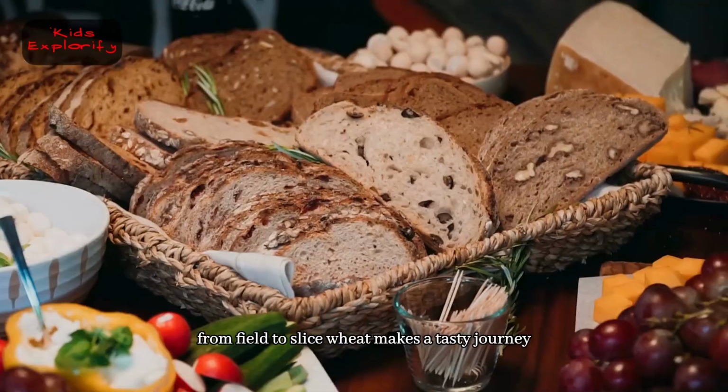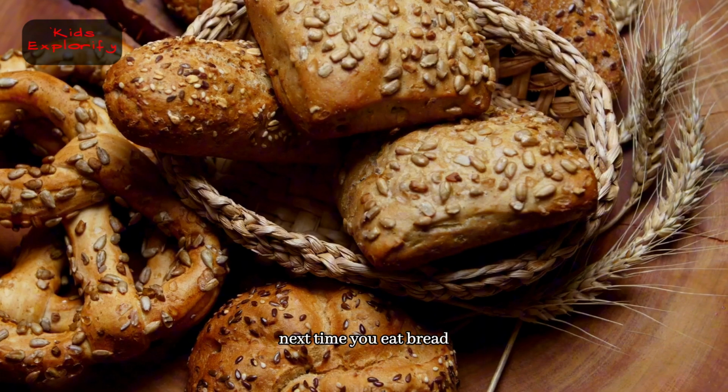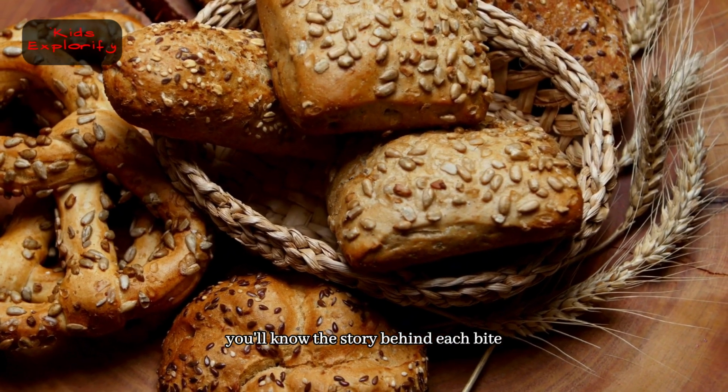From field to slice, wheat makes a tasty journey. Next time you eat bread, you'll know the story behind each bite.